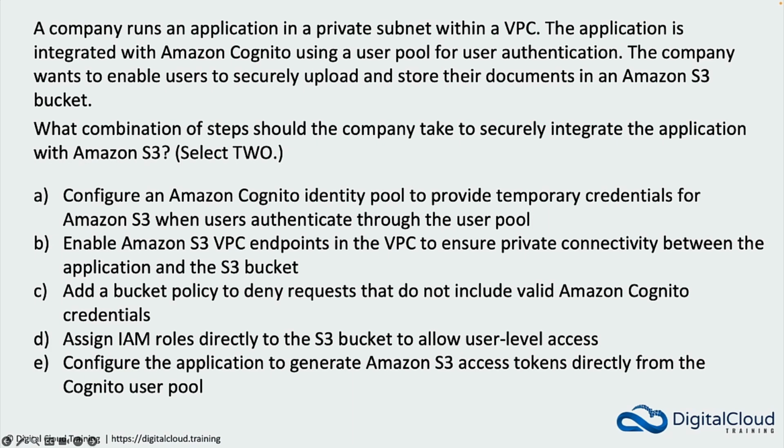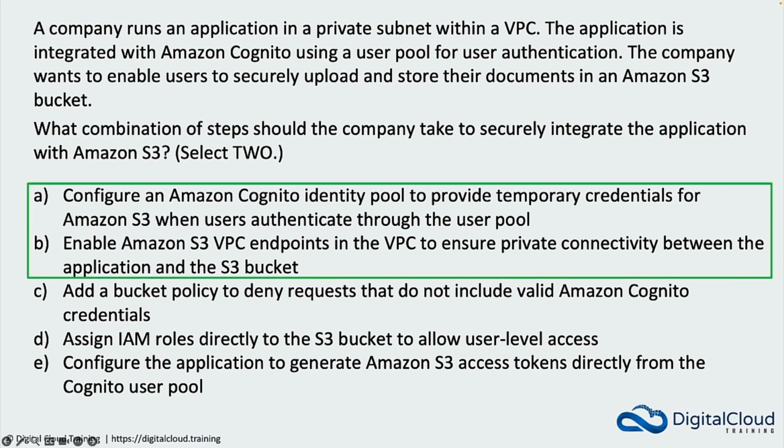And the next one is assign IAM roles directly to the S3 bucket to allow user level access. Well, that's not correct, as IAM roles are assigned to entities like users or identity pools, not to resources like S3 buckets. The last one is configure the application to generate S3 access tokens directly from the user pool. Well, that wouldn't work because user pools authenticate users, but they don't directly provide credentials for AWS services. An identity pool is required to bridge the authentication process with AWS resource access. So based on all this, I do believe that both A and B here are the correct answers.